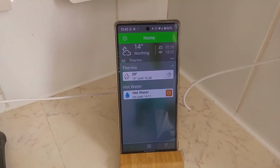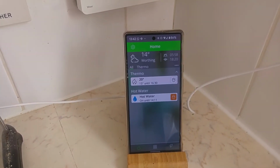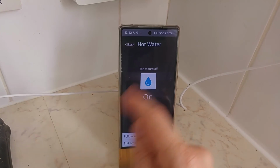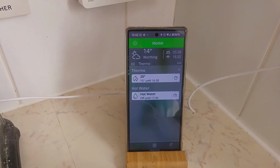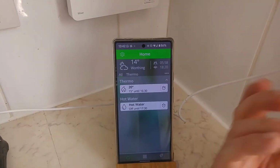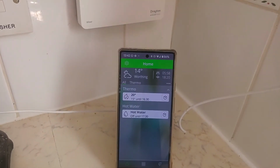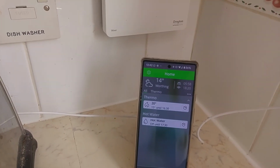So the point of this video was to show you how we can try and save some costs just by adding a bit of control. We can go into here and turn the hot water off, at an instant, and also have the ability to check it. Because this connects over the internet, you can do that when you're away from the property as well. So if you're not sure whether you left the heating on, you can turn that off and check it anytime.